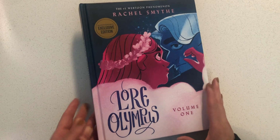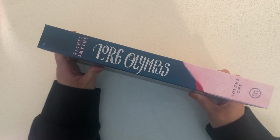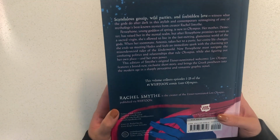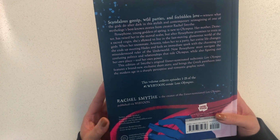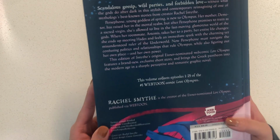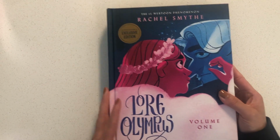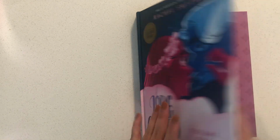So I decided to pick it up to support the artist because, like I said, I did read it. I'm very behind, but I have read it and I liked it. So it has volumes 1 through 25, as you can see back there. And in a nutshell, it's basically a Hades and Persephone retelling, I guess.